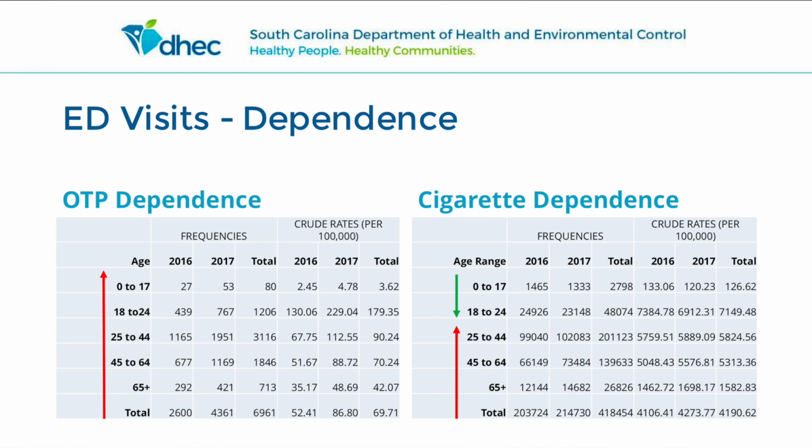And the importance here, when we talk about trajectory, is it includes both direction and magnitude, and the direction here is increase. And you compare it to something like cigarette dependence, where we see decreases in the younger populations. However, we still see increases in the older age ranges.